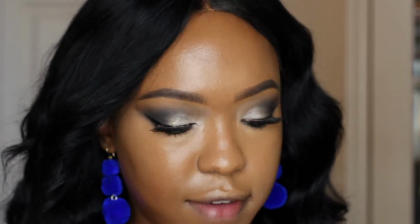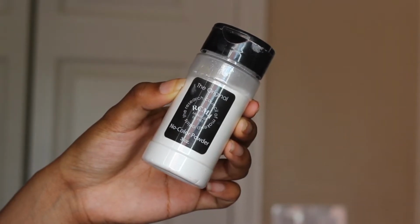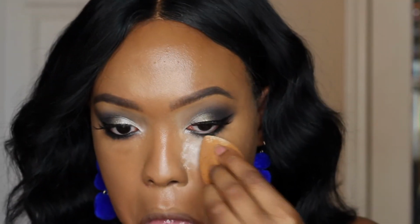Some people are feeling like you use just as much product. I don't know though. So let's set the face like we always do. I'm going to go in with my RCMA No Color Powder to set my concealed areas.